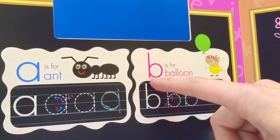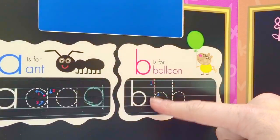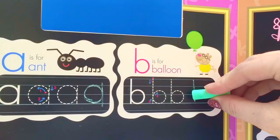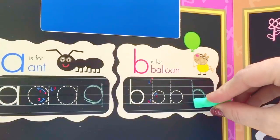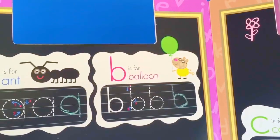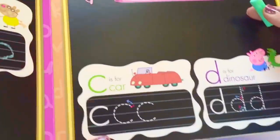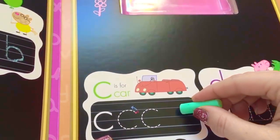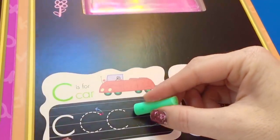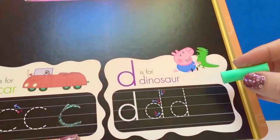The next letter is B is for balloon. So one, two, three. One, two, three. Now my B and A don't look as perfect as the ones in the book, and I don't expect anyone's to be. C is for car. Let's make it a little bit darker. And D is for dinosaur.